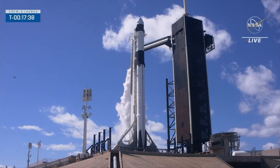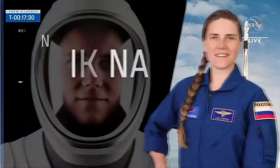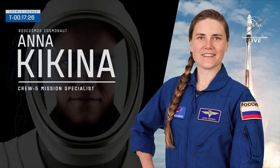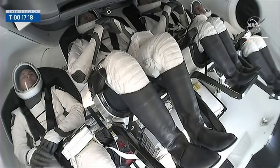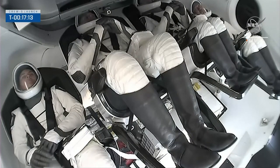Our second mission specialist is Roscosmos cosmonaut Anna Kikina. She graduated from the Novosibirsk State Academy of Water Transport in 2006. In 2012, Anna officially became a candidate for the position of test cosmonaut. Crew 5 will be Anna's first flight into space, along with two of her other fellow astronauts. Now, each of these four crew members will be part of Expedition 68 once they arrive at the International Space Station. And there you see them inside Crew Dragon Endurance, the second flight for this Dragon.